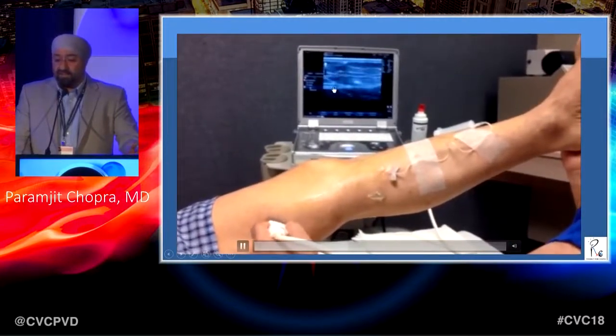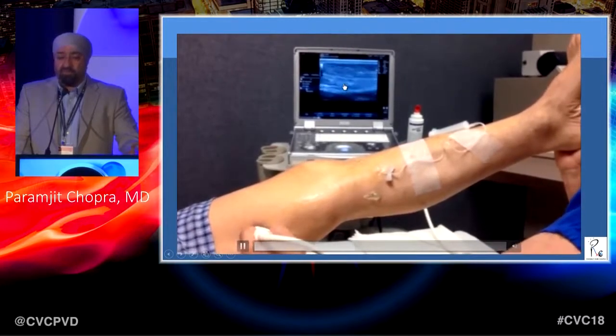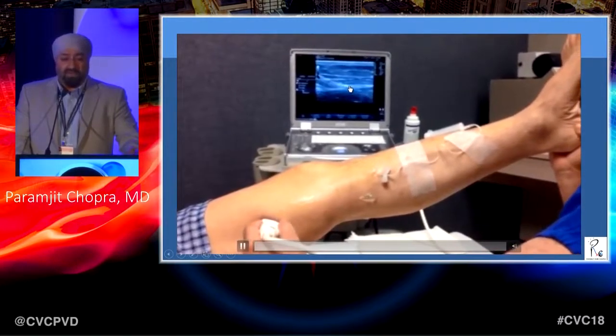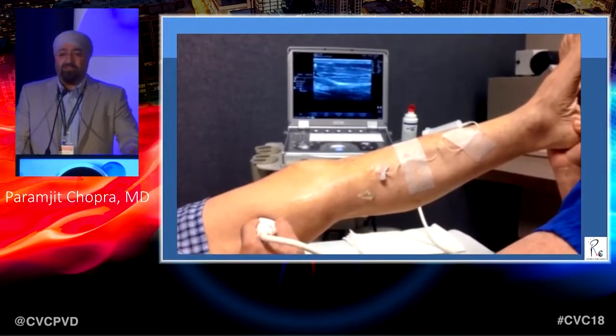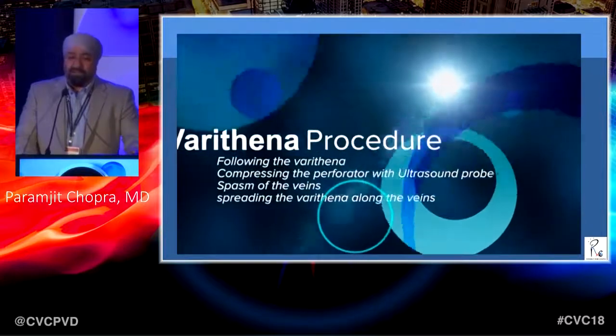Then when I inject, and you see that's, as Ron was describing, I'll get the foam to go into the perforator. What we don't want is this sitting in the deep veins. So at that point, I'll make him pump that calf.